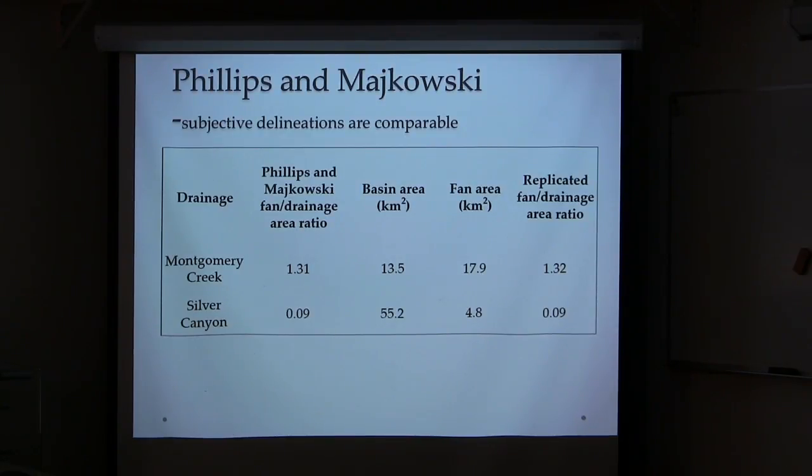I also want to point out that these are subjective measurements, if ever there was a subjective measurement in geomorphology, when you come to alluvial fans. And to be able to get this close to what they did, I thought was fairly impressive.